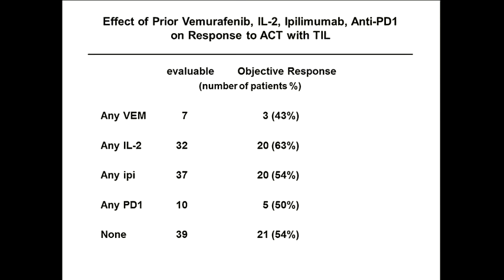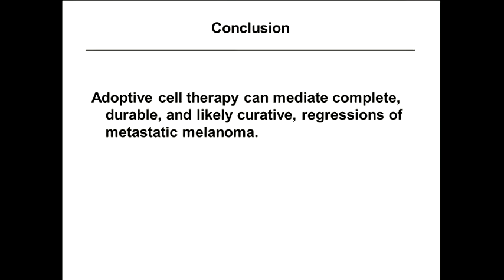Now, how do these anti-tumor lymphocytes destroy every last tumor cell? I should add as well that the responses and complete responses are completely independent of any prior treatment because the mechanism of this is so different. And as you can see in these patients that had either vemurafenib or IL-2 or ipilimumab or anti-PD-1, those numbers are small, response rates are the same. And so it looks like adoptive therapy can mediate complete, durable, likely curative regressions in patients with metastatic melanoma.